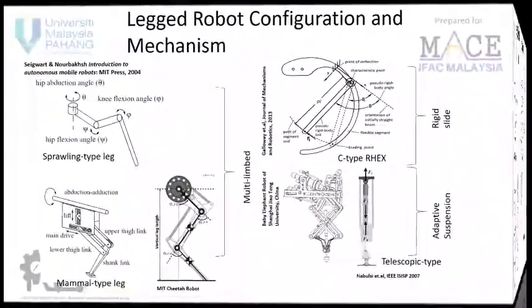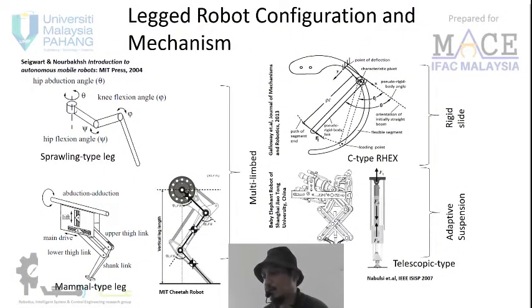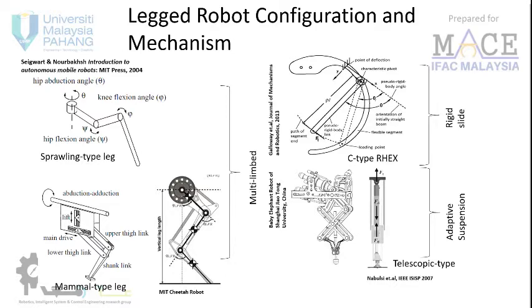Another thing that we need to consider is the configuration and mechanism of the leg that we want to choose. In the design, there are several types of legs, the majority of which are inspired by the legs of creatures, like the sprawling type and the mammal type. Another one is the C type, a sliding, rigid kind of leg, which is regularly applied with the RHex leg robots. The robot is like a small dog with short legs.